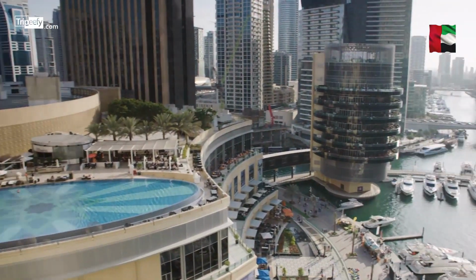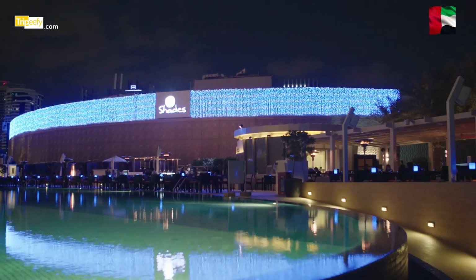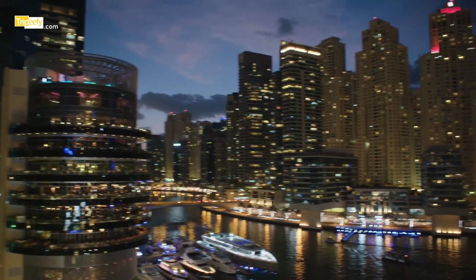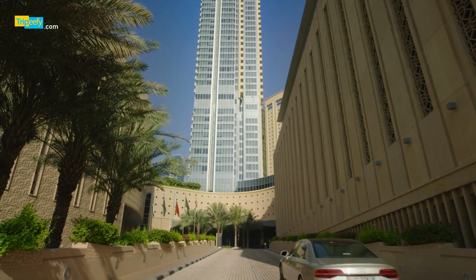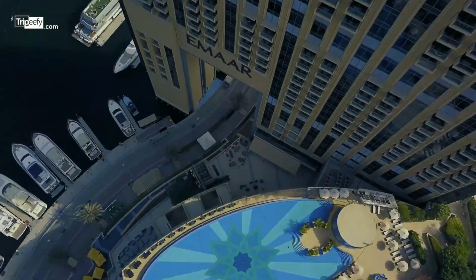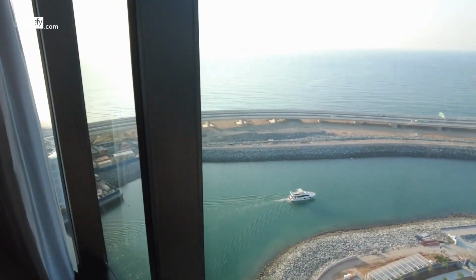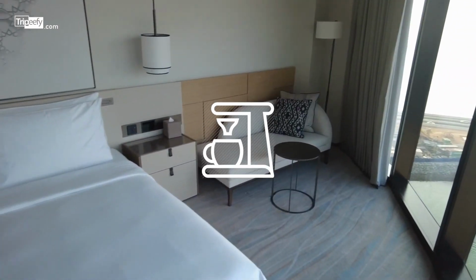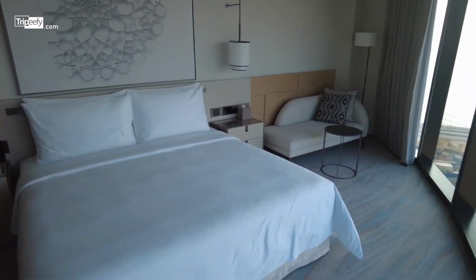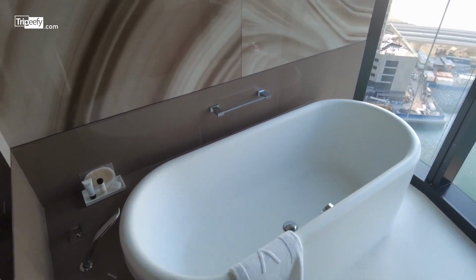The Address Hotel Dubai Marina is directly linked to the Marina Mall, while the beach is nearby. The air-conditioned rooms of Address Dubai Marina are decorated with natural warm colors and wooden furniture. Guests can enjoy a diverse mix of Asian, Arabic, and European dishes at the restaurant with views of the marina.